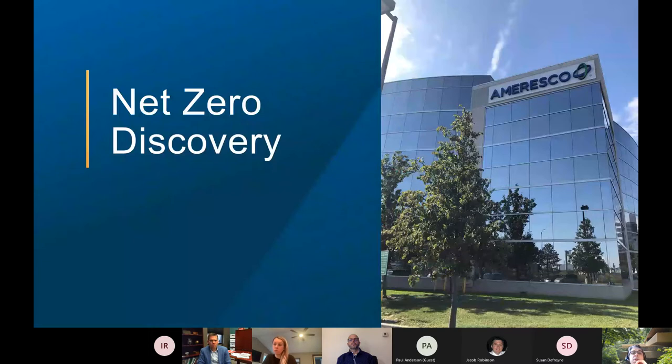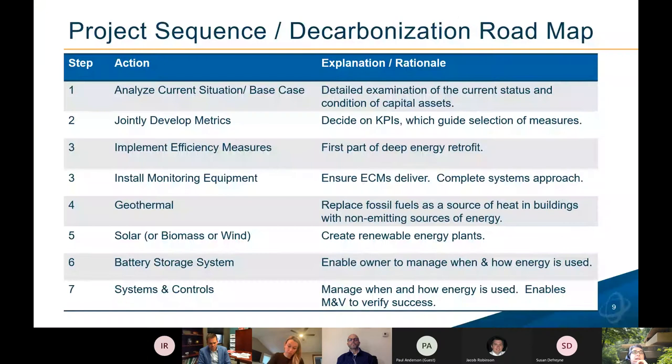So in terms of the net zero process, some of the things we like to look at are the base case, sitting down as a team and deciding which key performance indicators we want to track. If it's a retrofit, then we start to implement energy efficiency measures. If it's a new build, then you want to sit down with the architects and the construction firm and make sure that those are incorporated, and continue to sit at the table so that they're not value engineered out of the equation as you get closer to construction.